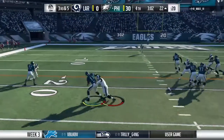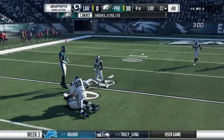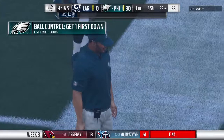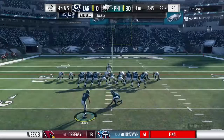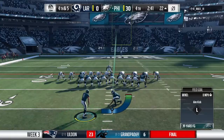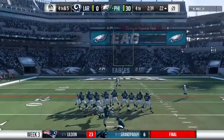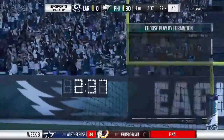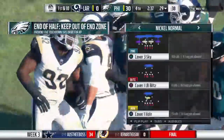They'll try the option on 3rd down. Call it no gain on the keeper, and it's going to bring up a 4th down. So now on is Caleb Sturgis for the Eagle field goal. From the left hash, this from 39. And that is no good. And this score will stay right where it is.